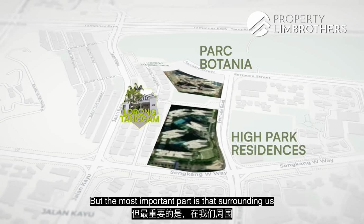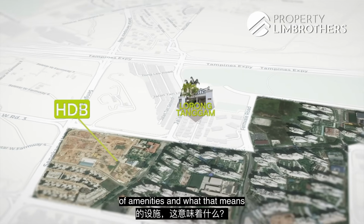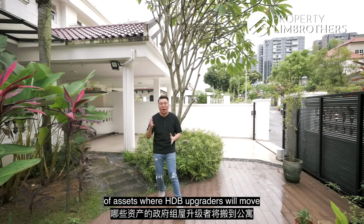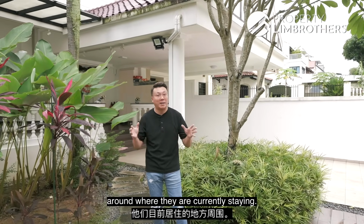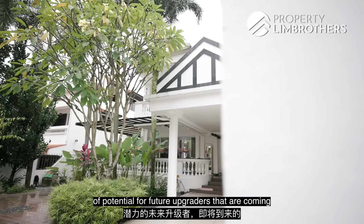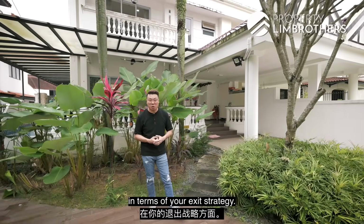But the most important part is that surrounding us are a lot of HDB clusters where there are a lot of amenities, and what that means for us is actually the natural progression of assets where HDB upgraders will move to condos and condo upgraders may then look at the landed properties around where they are currently staying. With that said, we think that there's a lot of potential for future upgraders coming from the surrounding area that will help you in terms of your exit strategy.